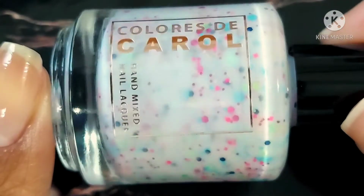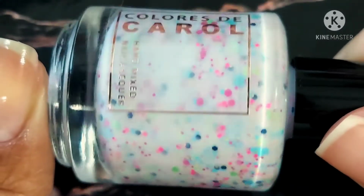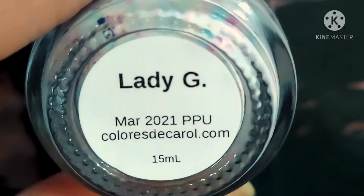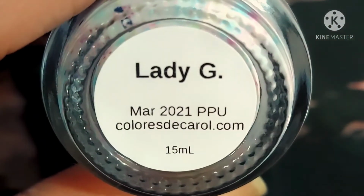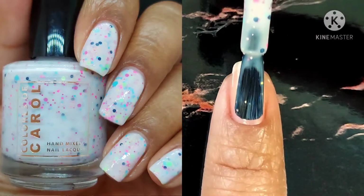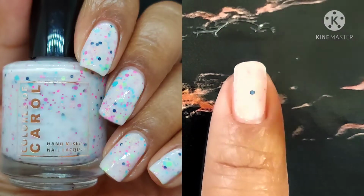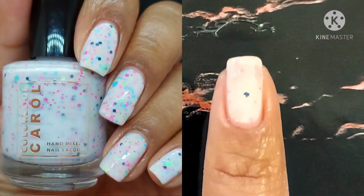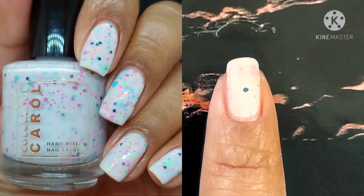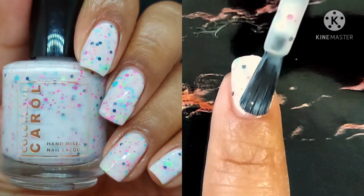And then we are going to go straight in with Polish Pickup's offering. This one is called Lady G, and it's described as a white crelly with a subtle pastel purple shimmer to it, and magenta, neon pink, navy, green, blue, and aquamarine, as well as peach glitters in various shapes and sizes. This polish is going to be just $12.50. The cap is $450. Pre-order is available March 5th through 8th.